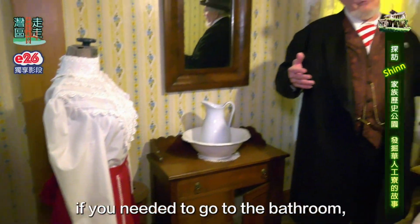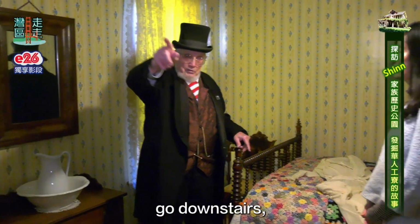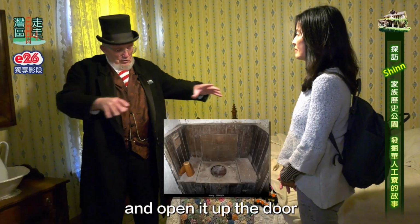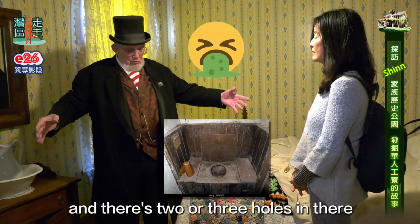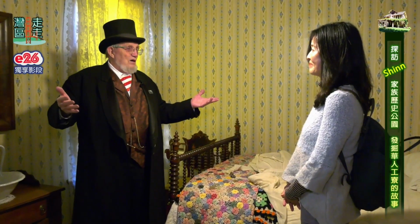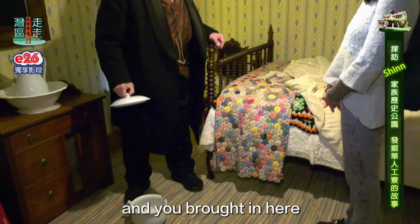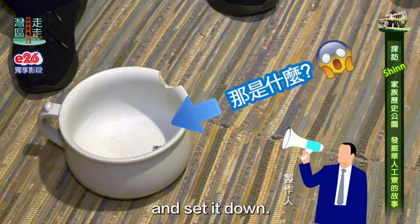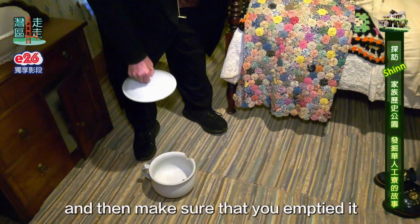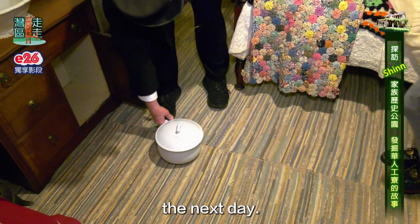So in the middle of the night, if you needed to go to the bathroom, that was not something you did because you had to get dressed, go downstairs, go out and back where the little wood shack is with a crescent moon on the door, and you open the door, and there's 2 or 3 holes in there, and you sit down and do your business and use the Sears Roebuck catalog to go on. So you didn't do that. What you did was you had a chamber pot, and you brought it in here and set it down. And so you did your business in this, and then made sure that you emptied it the next day.